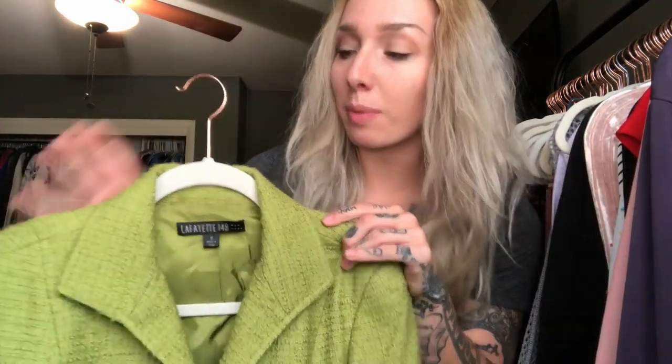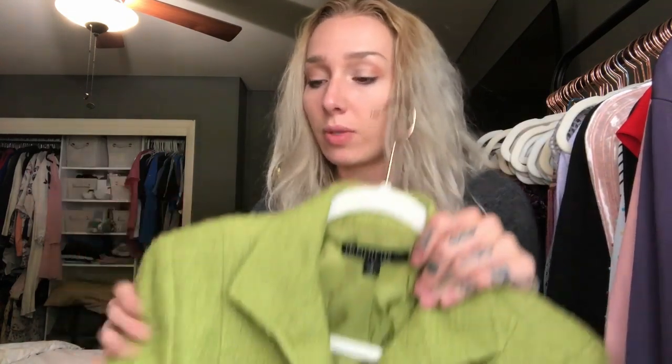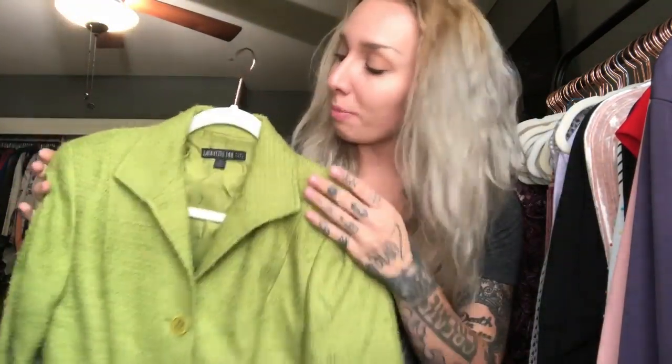This is a Lafayette 148, which I've found this brand before, but every time I find it, it's flawed, like irreparably flawed. There was one Lafayette 148 blazer that I was in love with, and I turned it around, and it had a gaping hole in the back. I'm not talking about a hole that I could have repaired. It was a gaping chunk of fabric taken out. It's weird. Anyway, knock on wood, this is just a cute little blazer.